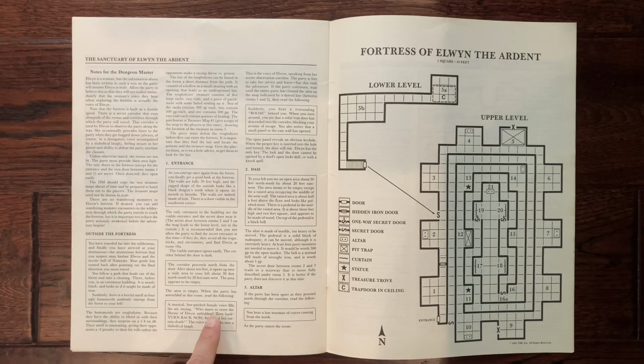Who dares enter the shrine of Elwyn unbidden? Turn back now, for ahead lies certain death. The voice then breaks into a diabolical laughter.